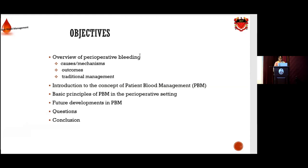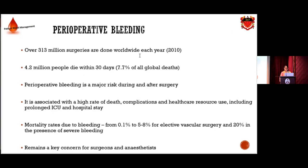So the objectives of my talk today are to give you some idea about perioperative bleeding, causes, mechanisms, and the outcomes, and what we normally do. And then introduce the concept of patient blood management, which I'm sure most of the registrars and senior registrars here are very familiar with. It's a very frequently asked topic in the exams as well. And basic principles of patient blood management in the perioperative setting, although patient blood management is a concept applicable to all settings, but we are concentrating as anesthetists on the perioperative setting, and the future developments and any questions, and then we will conclude. Then we'll go for the discussion on cases.